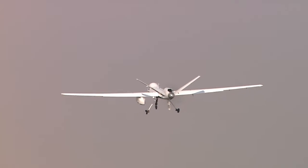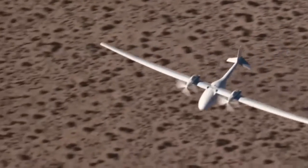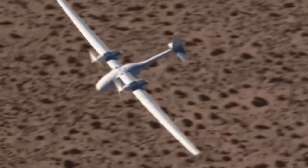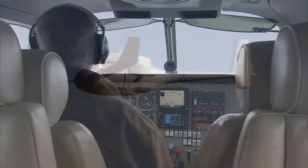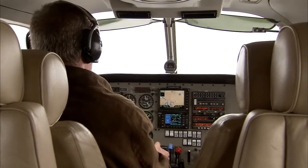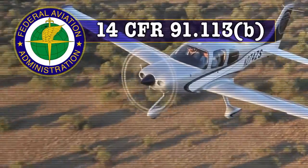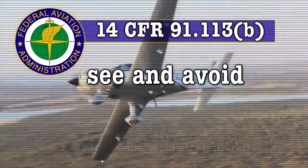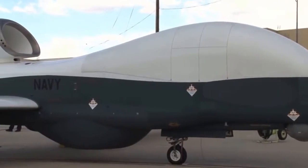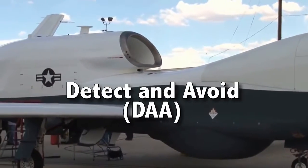What they really need is UAS integration, the capability to file and fly in the national airspace like any other aircraft. The most obvious difference between UAS and traditional aircraft is the lack of an onboard pilot. It is this difference that drives the problem of how to deal with the regulatory requirement that all pilots must see and avoid other aircraft. When applied to UAS, which substitutes surveillance sensors for human eyesight, this requirement is called detect and avoid.